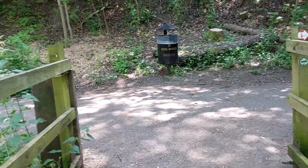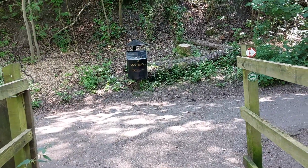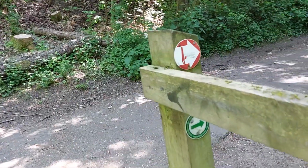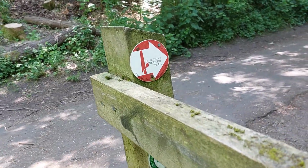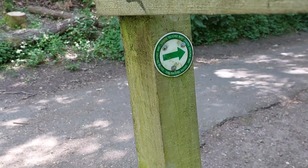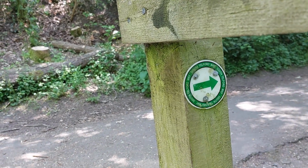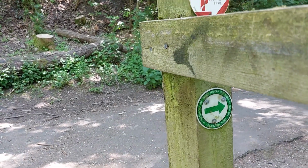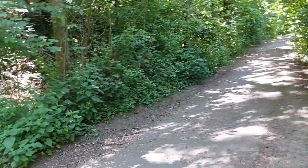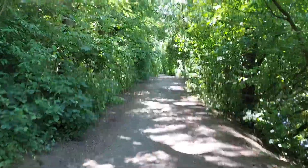we're here at the end of this bridge. The plan is to go right, which in this case takes us along the South Telford Heritage Trail and the South Telford Way. So that's the plan for this video at the moment. Let's carry on.